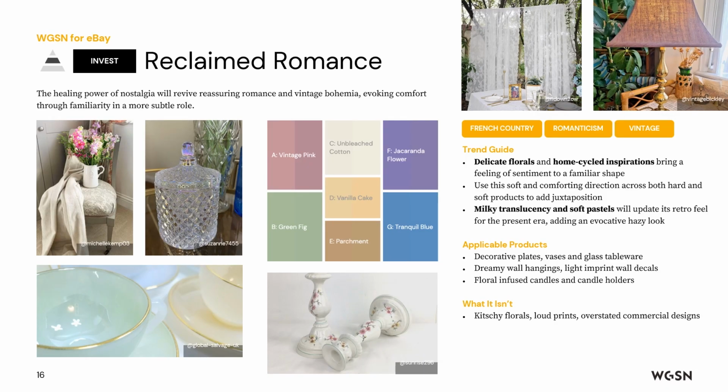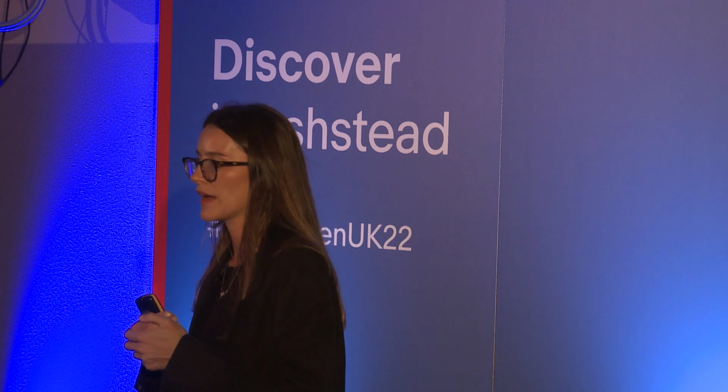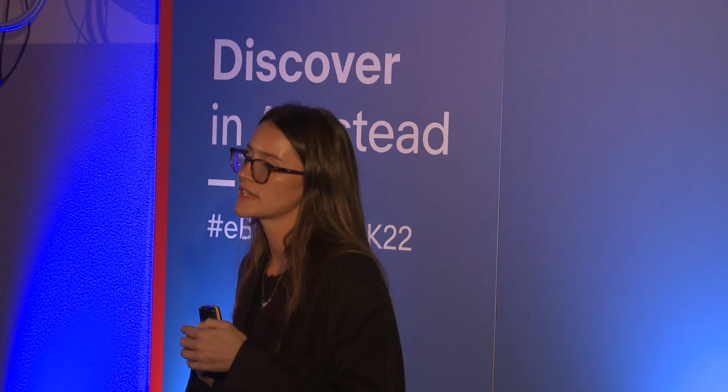And then for products for this one, really thinking about those more indulgent pieces, those decorative plates, vases, glass tableware, and even more dreamy, silky wall hangings. I'm really going to add to that styling of this theme. And then finally, what it isn't about is those kitschy florals. This is a more sophisticated move on from that. It's not those overstated commercial designs. It's a bit more refined and, as we said, reclaimed romance.